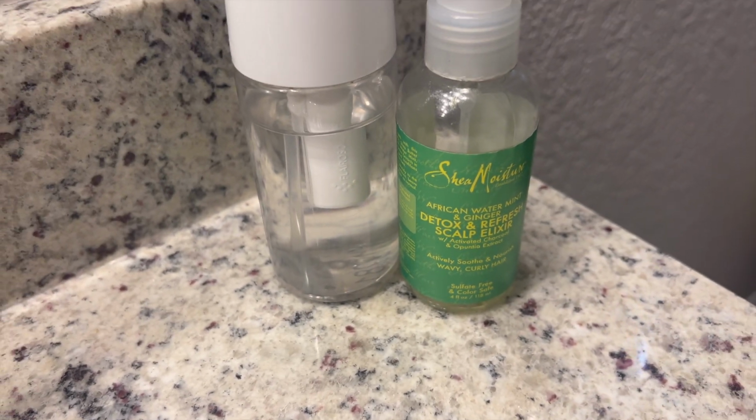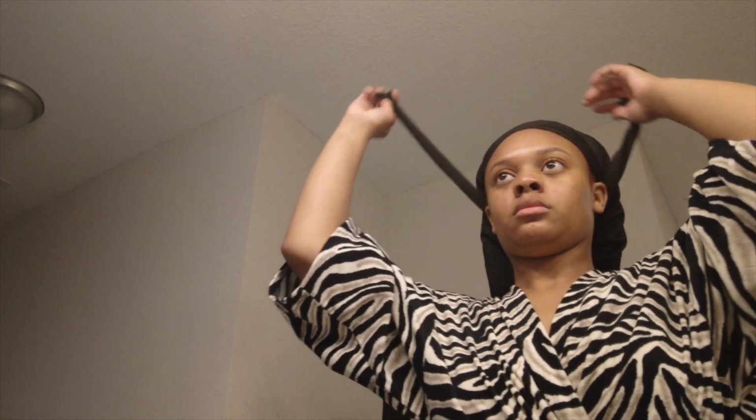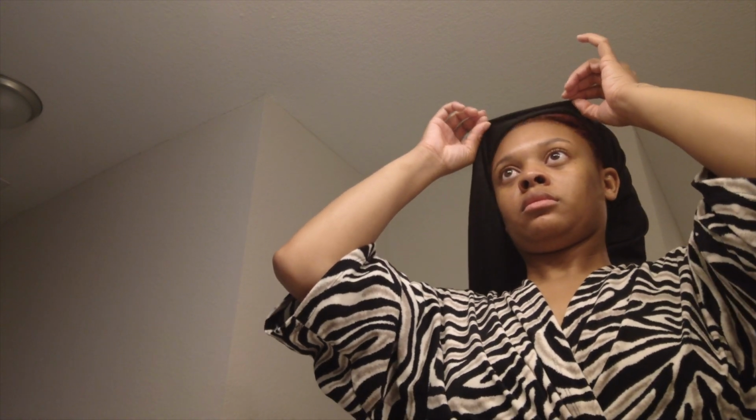Let's move on to our hair care. Make sure you guys are sleeping with your bonnet. I don't really have a nighttime routine outside of actually wrapping my hair with something that's silk on the inside, and you should do the same.